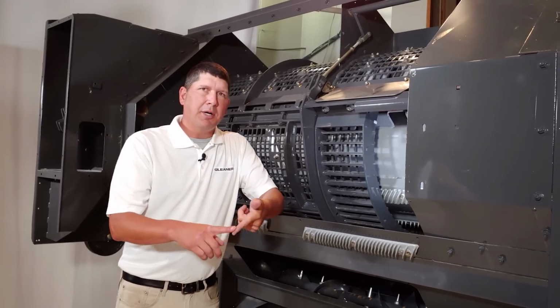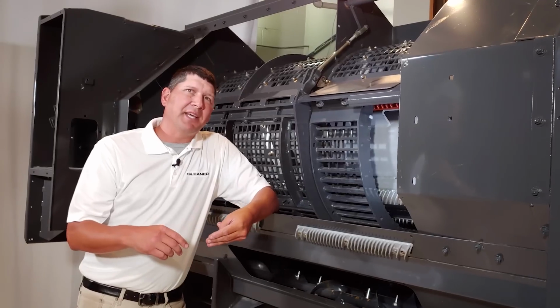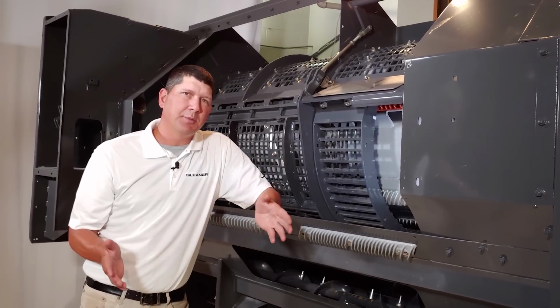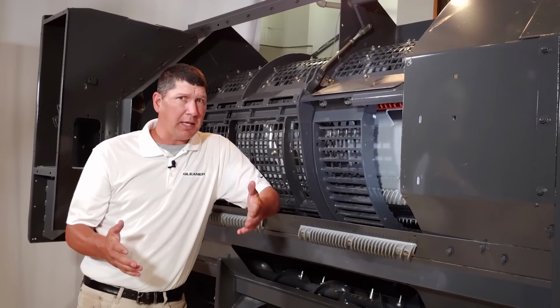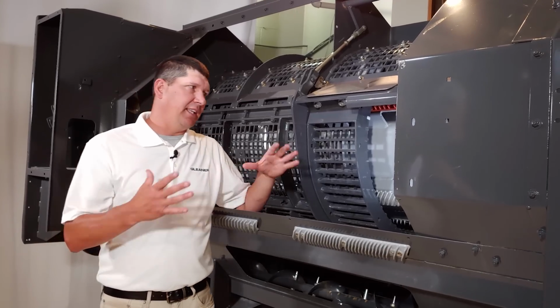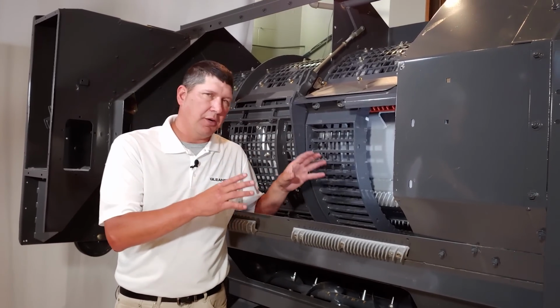So the reversing bars, there's 4 of them from the factory, work best in all conditions. Not saying you need to remove some reverse bars every now and again, which you may. But keep in mind you're going to need them back at some point. So that's why I say leave the factory configuration on the rotor.